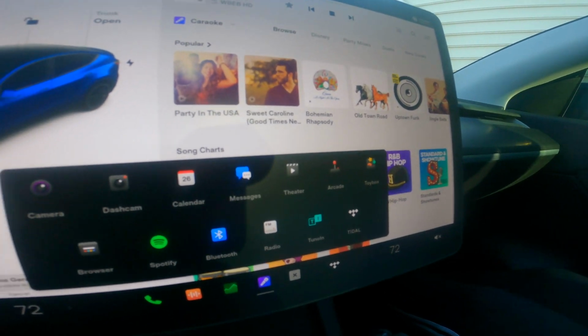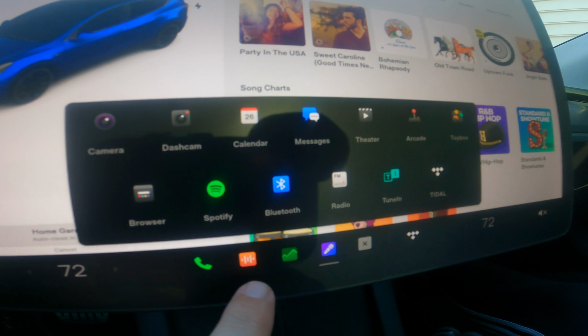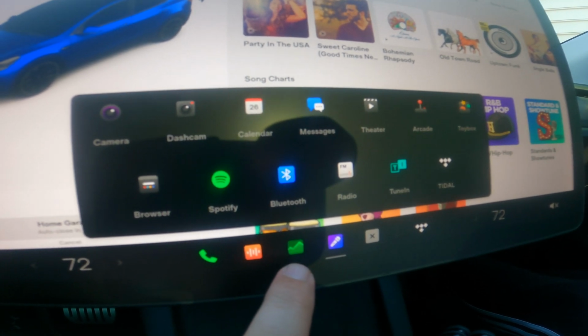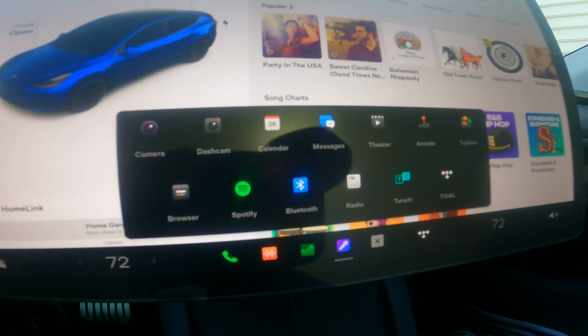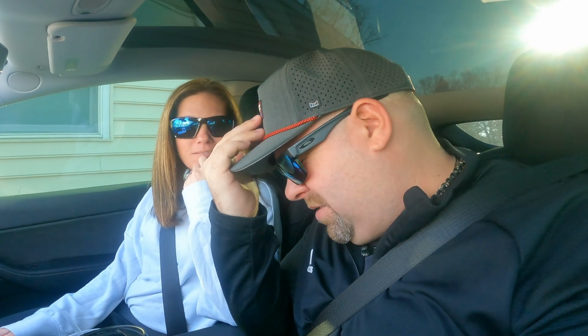So, if this was my daily driver, I'd have the phone, I'd have some type of music, which I'm down with. I would definitely keep the energy up. And then, honestly, I think I would probably put the calendar up there. She'd rather karaoke be the shortcut. Why use it more?